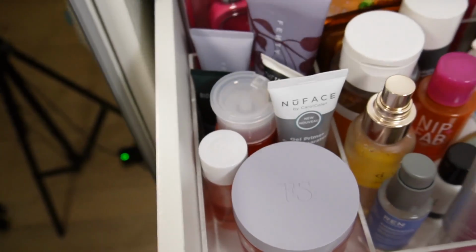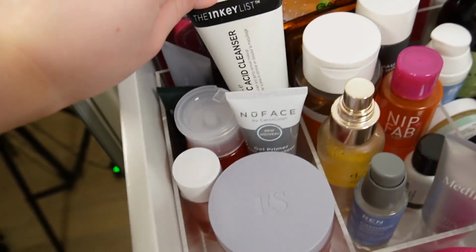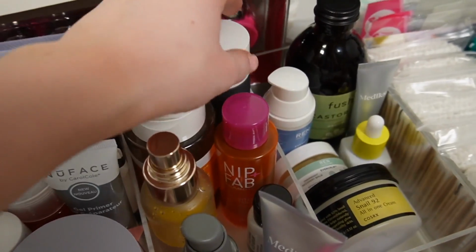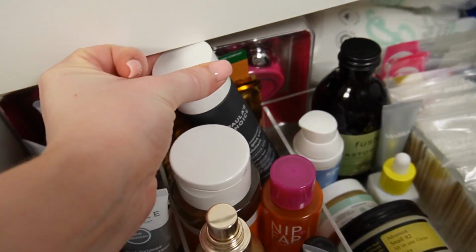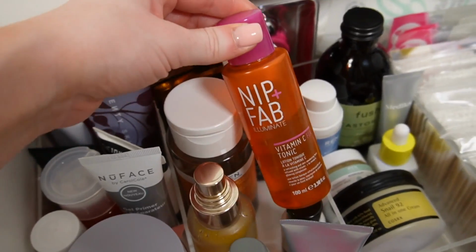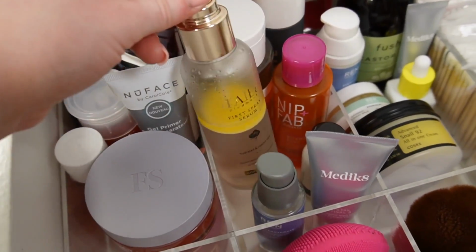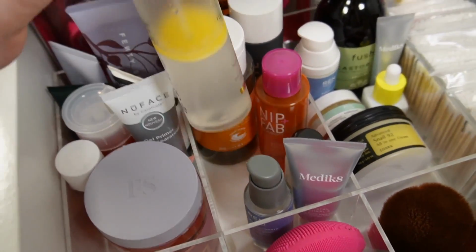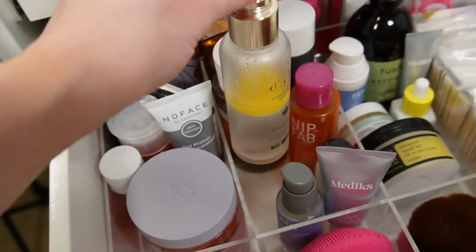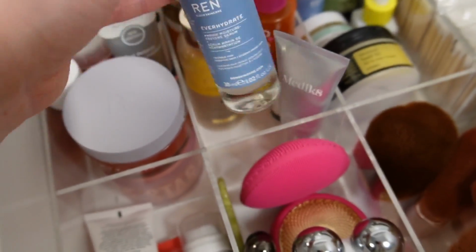So there's a few in here that I've not tried yet, like the Fenty scrub. This one from the Inky list I really want to try. That's a cleanser. Toners at the minute, I only really have the Paula's Choice, which is one of my favorites, and also the Ren Beauty, and then also this vitamin C from Nip and Fab, which I really like. Serums, obviously we have my Dalba serum. I love this stuff. I mean, I go through these so fast. I only got this one a couple of weeks ago and I'm already halfway through it because it is unreal. This one from Ren I love at the minute as well, the Ever Hydrate.